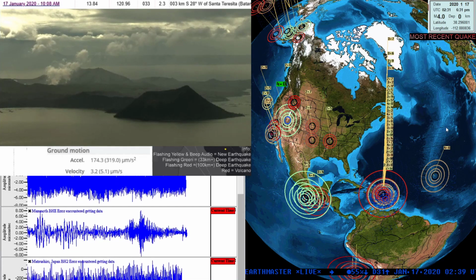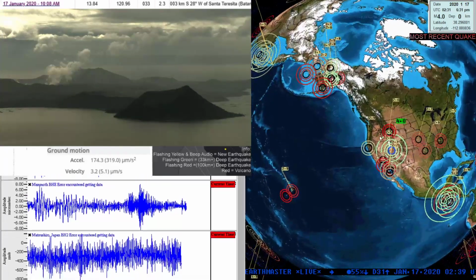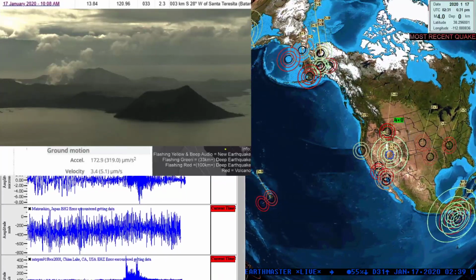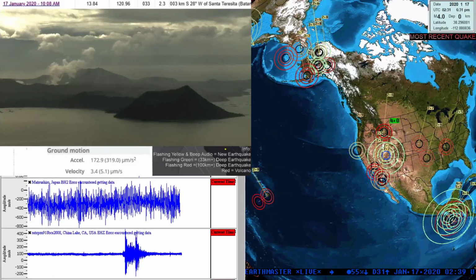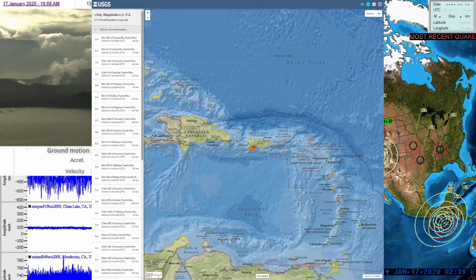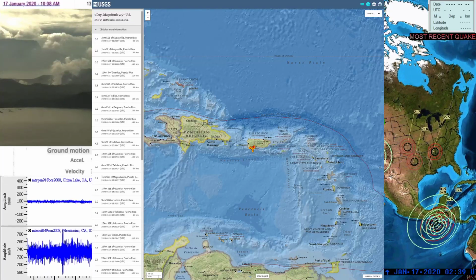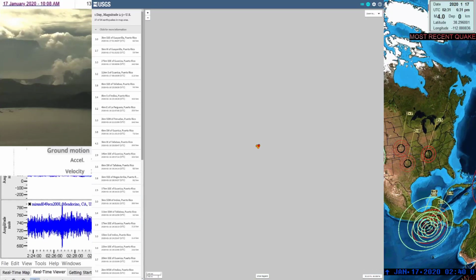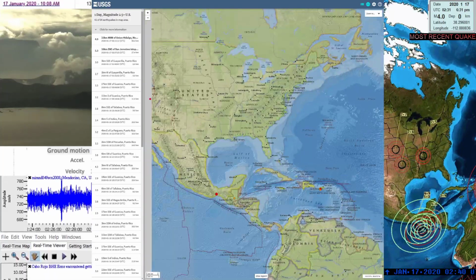But, ooh, what do we got going on here? A 4.0 showing up out here in, wow, Utah? Let's take a look at that real quick here, folks. Let me bring up the earthquake map here real quick. I was going to go with the Puerto Rico map, but since we got some major activity out here just popping up, we're going to hold off on that right now and see what's going on in Utah.